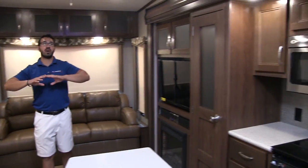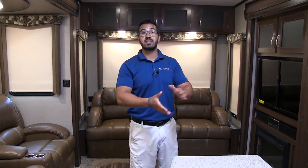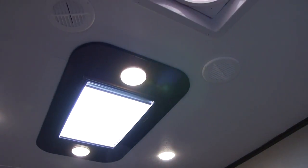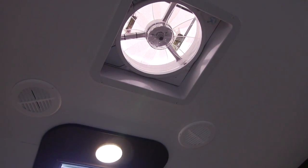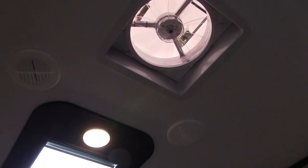As you can see, it's a very wide open floor plan because you have two very large dual opposing slides here, giving you a very spacious living area as well as a center island here in the kitchen. If you take a quick look at the ceiling, you'll notice a lot of extra amenities up here too. You have a large max air fan right there with a rain sensor, which creates a nice cross breeze if you don't want to run the AC, and also helps quickly eliminate smells from the kitchen area.